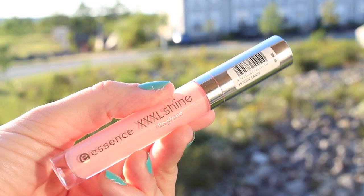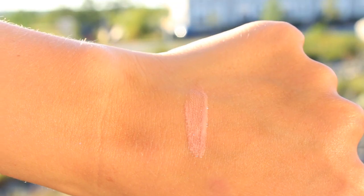I have had a couple misses with them, but I've had a lot of successes too. So I think I may do a top 5 Essence products video soon, because I feel like they've got some really great things. I also, from Essence, really love this Triple XL Shine, and this is in the color Nude Candy. This is kind of a creamy pink color, and at first it can look almost milky, which I know can terrify some people, but you just sweep it on your lips and it just looks so pretty. It's nice and nude, and it just gives you a nice pink glossy shine.